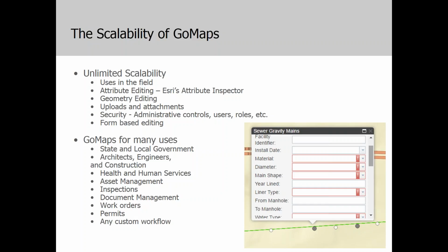With those attribute and geometry editing pieces, we can also do a whole lot of really useful and beneficial upload and attachments functionalities. A lot of times we have folks who have assets in the field, as-builts in the field, and they want to not only attach photos from the past or maybe documents from when that was built, but they also want to take pictures moving forward and be able to look, as time moves on, at what happens in the changing landscape. So we can provide that functionality.